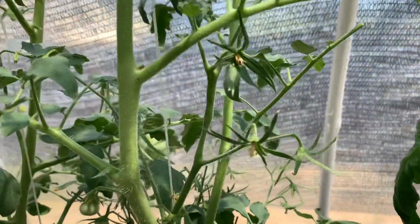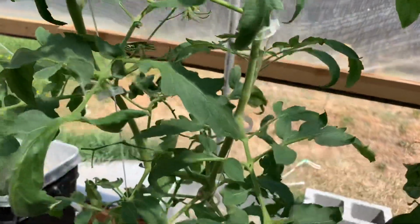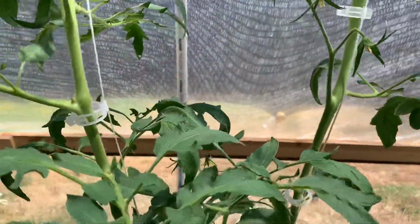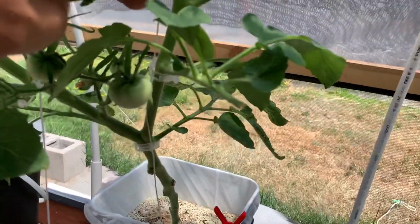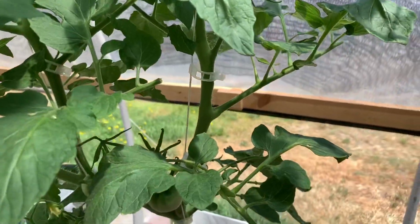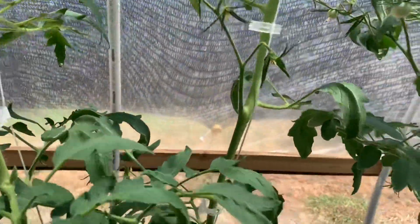So this one's hitting its growth spurt. This is one of the 2 Abe Lincolns. This one's been behind the other one a little bit. Thought I saw a tomato on this one. Not yet. So it's slightly behind. Which is funny because this was the bigger of the 2. This one's got 1, 2 hanging out there, and then more coming. Like I said, I have to pollinate later. There's a couple there. This one doesn't have any yet.